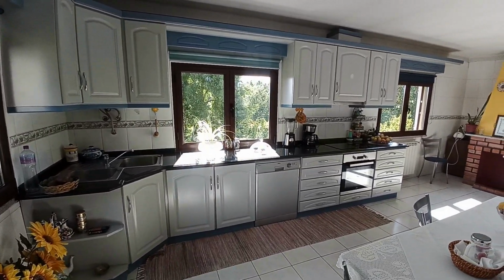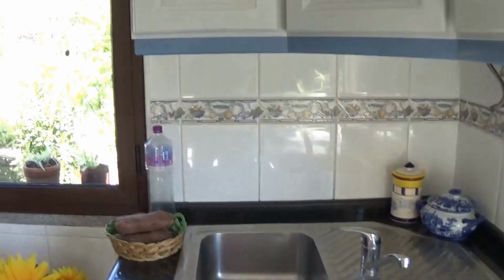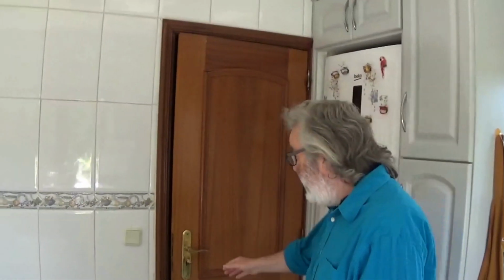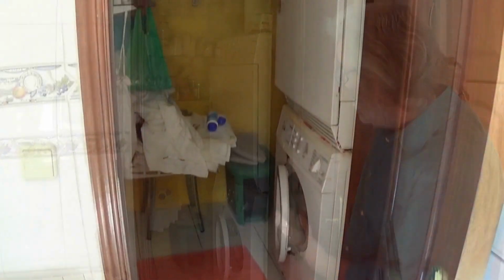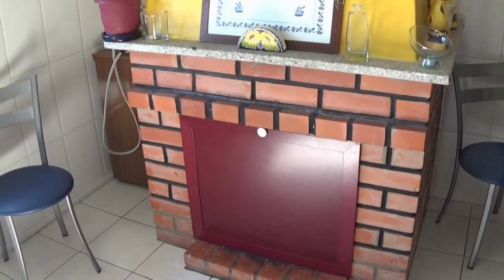There's plenty of storage space everywhere. It's a newly fitted kitchen. There is nothing to do here. It is all high spec, beautifully made, beautifully finished. And as well as that, there's a pantry, which has got room for a dryer and a washing machine, and also a fireplace. Fabulous. This villa could welcome all of your friends and family for amazing times. Or it could be an opportunity for a business.